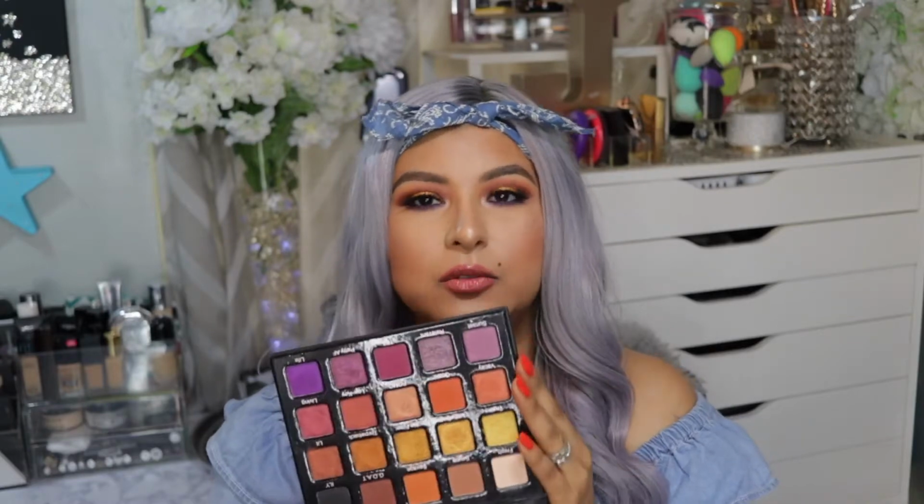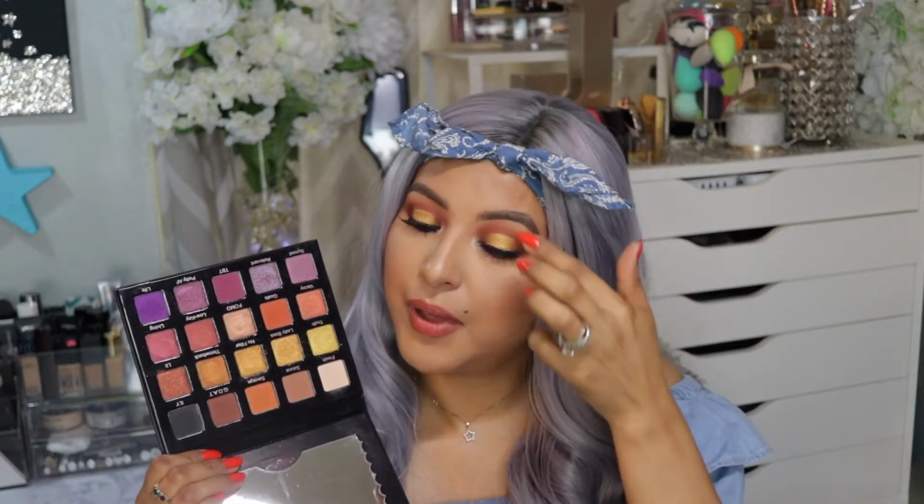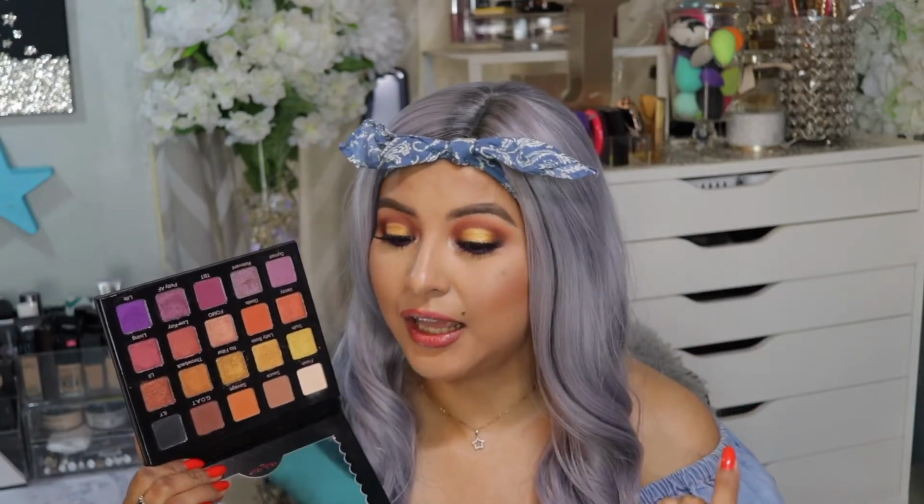They have an array of palettes. I initially used this palette when I first got it and came up with a few looks. It's actually the palette that I'm using today. And playing with it today, I realized Violet Voss makes really good shadows.